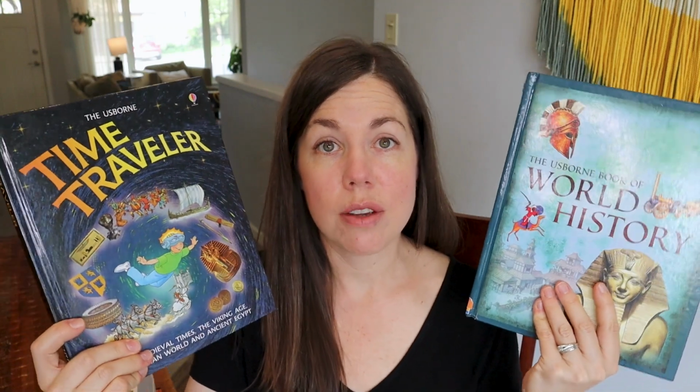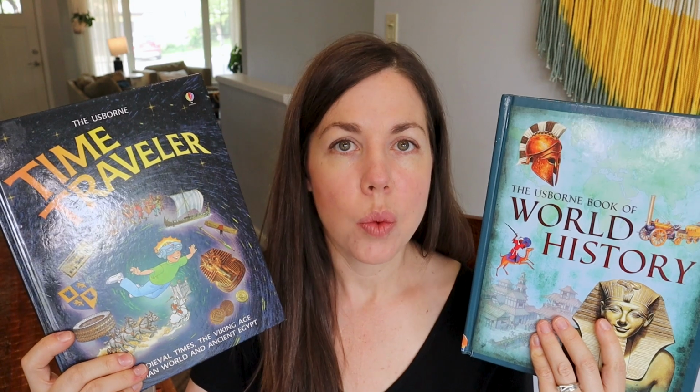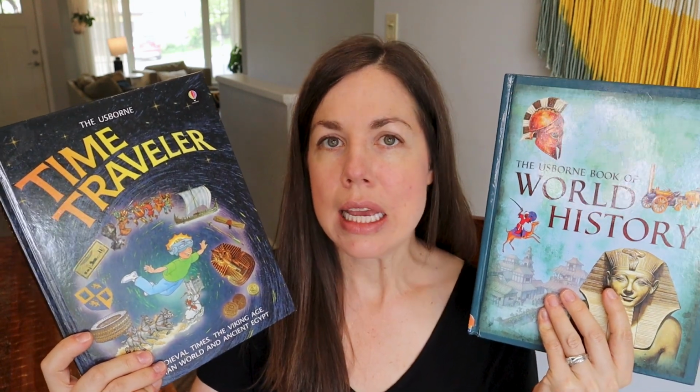There are 2 Usborne books. These are your spines for the history for this year, and they will be the spines for our history next year when we go through level C, which is year 2 of 3 for world history. But these are great because they're just different. I'll start with this one because I feel like this is the most spine book there is, and this is the Usborne Book of World History. It's a classic Usborne book where there's lots of good pictures and things to read.